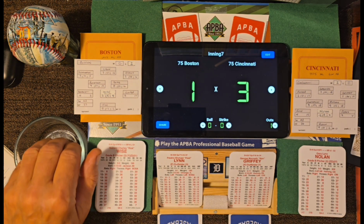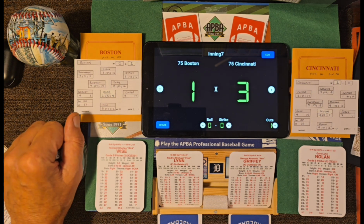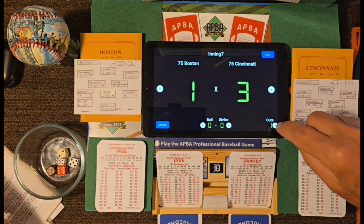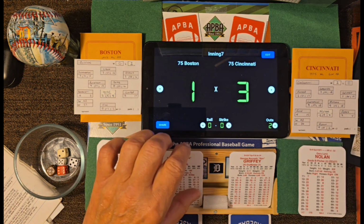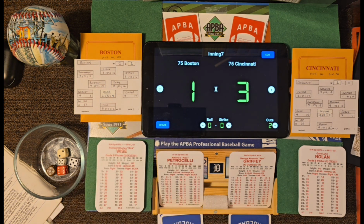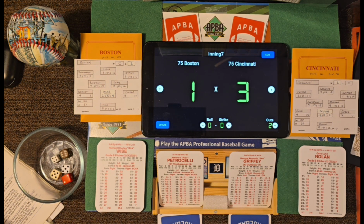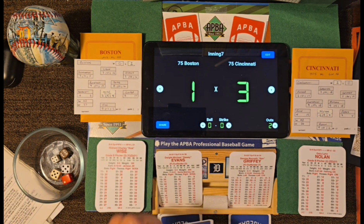Up steps Freddie Lynn. Boston has to get something going here. Freddie Lynn, 65, 35, ground ball, third base. Pete Rose fires to first. 2 away. And now batting is Rico Petrocelli. 25 is a 9, handicap 2. 12 becomes the 14. Petrocelli, base hit, left field. 2 out. Boston has a base runner. Can they knock him in?